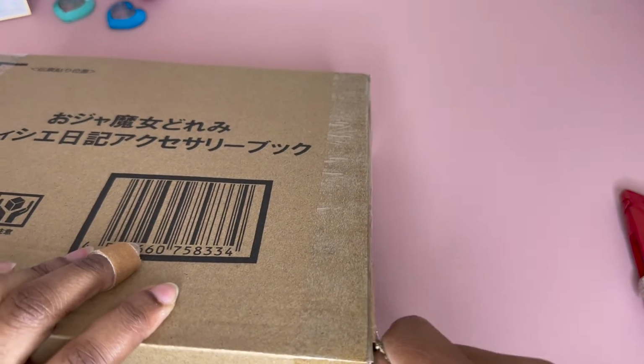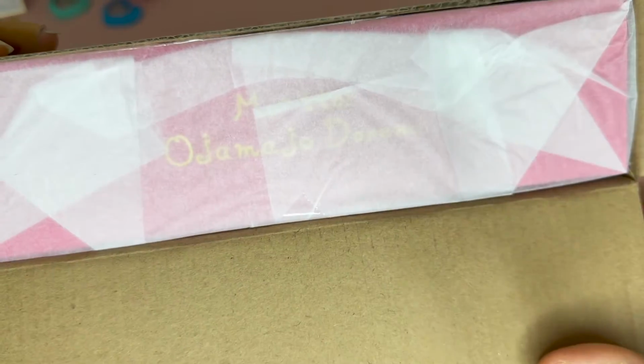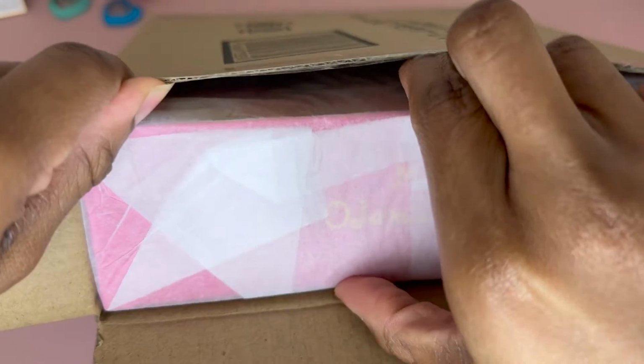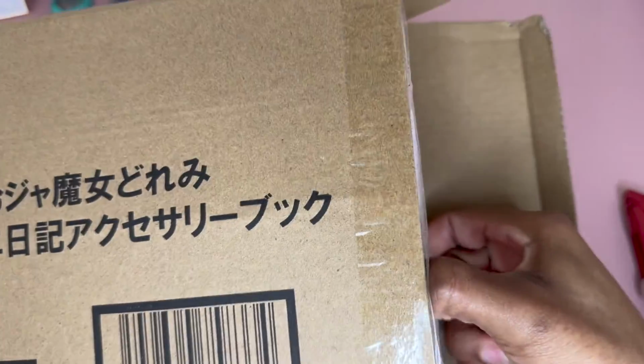Now let's see what it looks like. Ooh, okay, there's tissue paper. Oh my gosh, it's already so cute. Oh, it says Moto on it. It says Moto on it. It lets you know that this is from Moto, the 3rd season of Doremi.